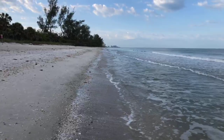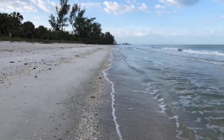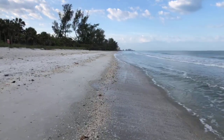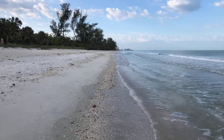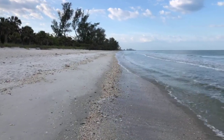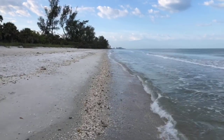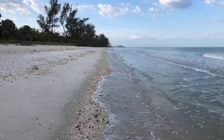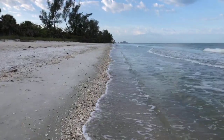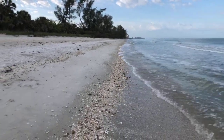Boy, there are a lot of flies out here. I think it's partially due to the fact that the rangers, the volunteers, and the park staff dug big pits and buried all the dead fish that were on the beach from the red tide. They dug pretty deep holes, but I'm sure the flies can smell those fish rotting. You can't smell it. There's no bad smell on the beach. But it was bad a couple of weeks ago.